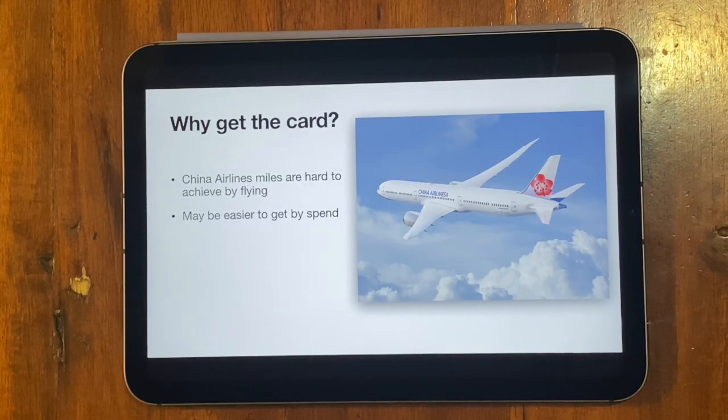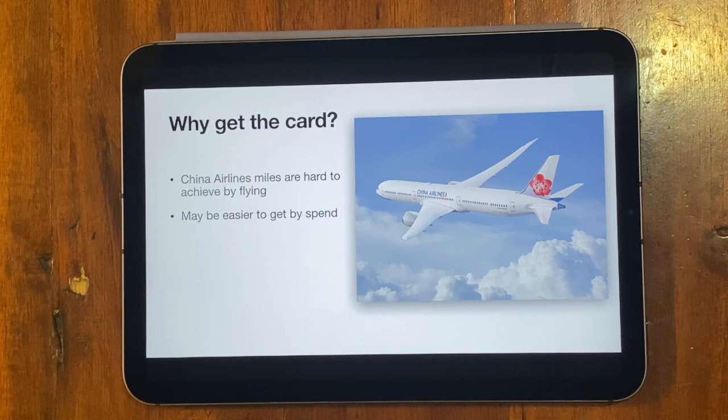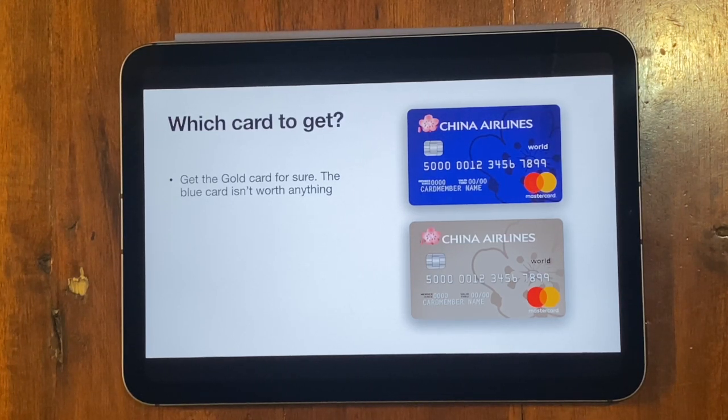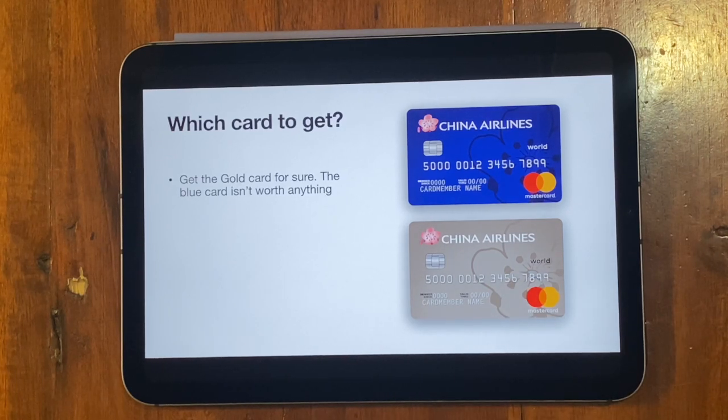So that's a real world example. Okay, so as you can see from before, why should you get the card? It is because China Airlines miles are hard to achieve by flying. It may be easier to get by spending money on your credit card if you do have lots of spend. Which card to get? Again, the blue and the gold. Get the gold card for sure if you're going to fly China Airlines. The blue card is not worth anything at all. The gold card does have some value. It may be kind of poor value, but it is far more valuable than the blue card. And if you have lots of spend on your gold card, and getting a China Airlines credit card and $59 annual fee may be worthwhile.